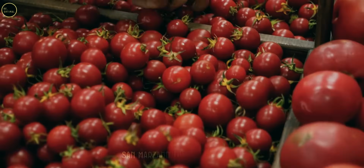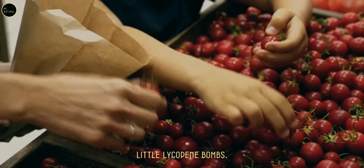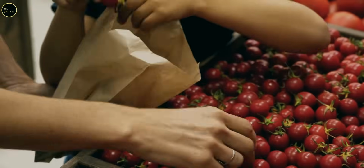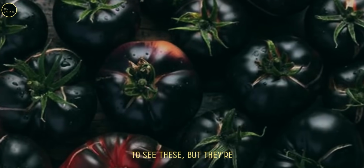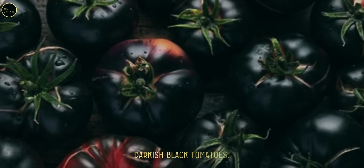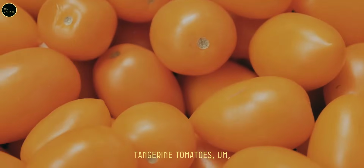Are there tomatoes that actually have higher levels of lycopene? So what are they? San Marzano tomatoes, cherry tomatoes, the tiny little lycopene bombs. They're also rich in lycopene. Black tomatoes. We didn't used to see these, but they're kind of like purplish, darkish black tomatoes. They have a lot of lycopene. And then something called tangerine tomatoes.